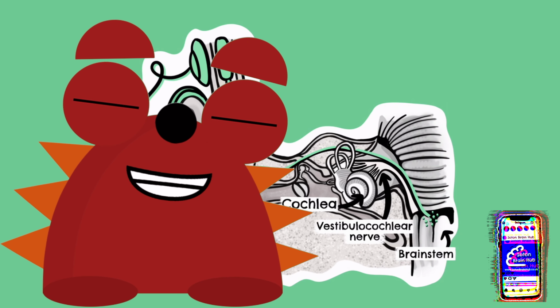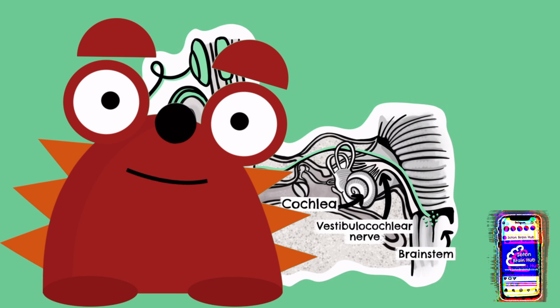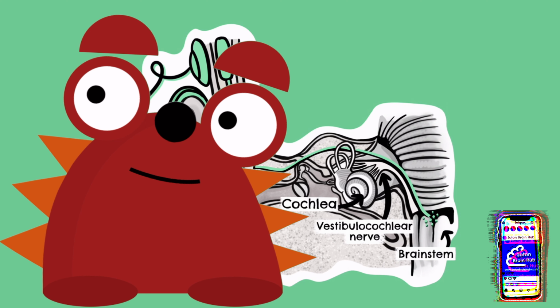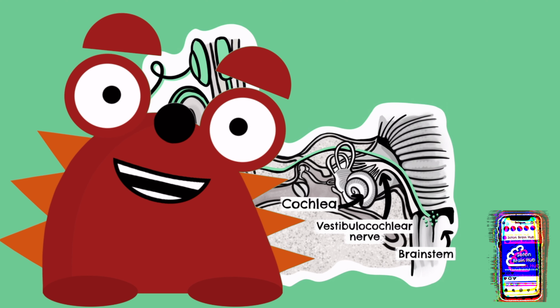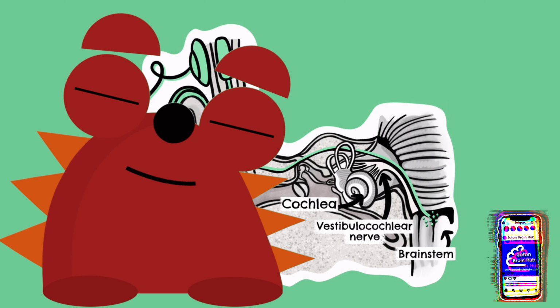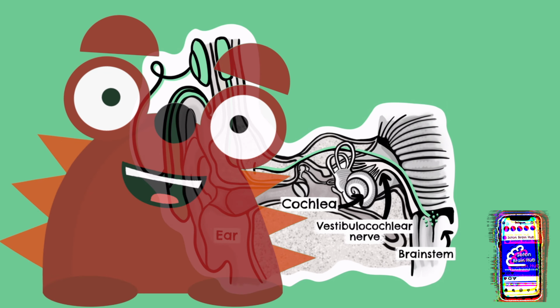Now, let's explore how auditory implants work. These devices consist of several key components that work together seamlessly to enhance hearing. Cochlear implants may be placed unilaterally or bilaterally and are used for moderate to severe sensorineural hearing loss and are often used in patients in which hearing aids have not been successful.